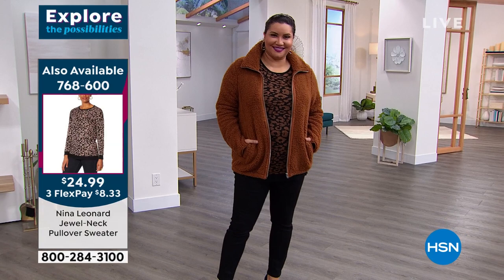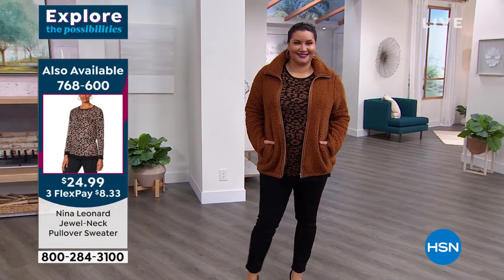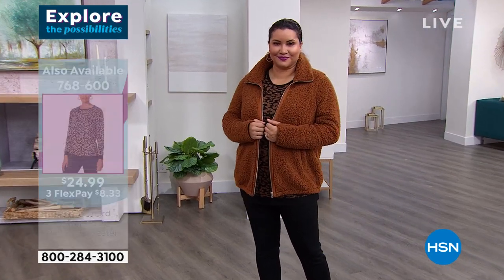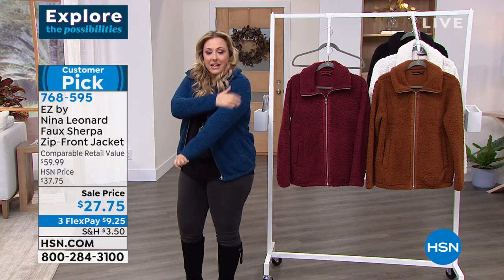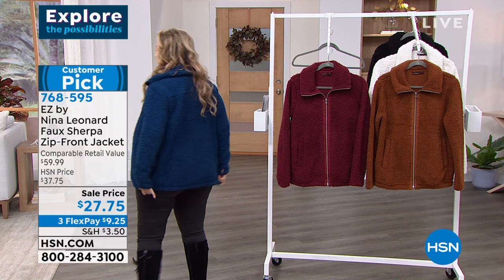If you're somebody who loves to travel, this is perfect for a plane. It's perfect to wear in the car because it keeps you warm enough without overheating. And I think that's really key. Oh, I just popped the blue one on. It is so incredibly soft. And I like the length.